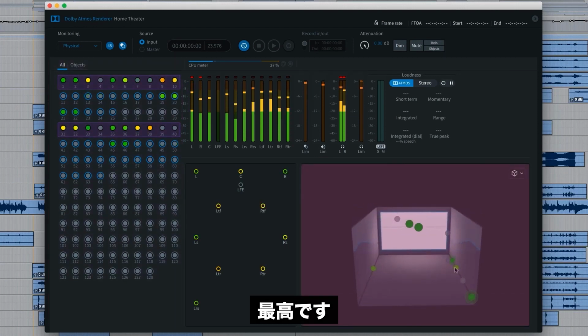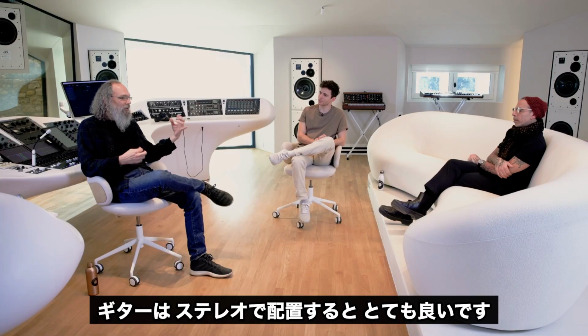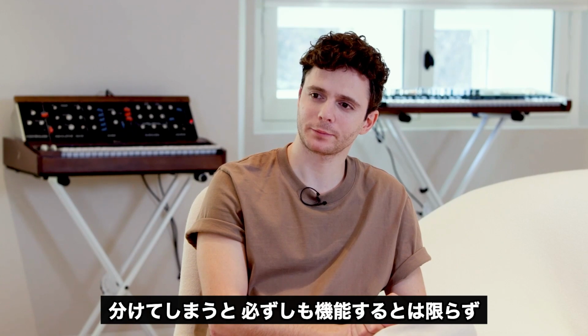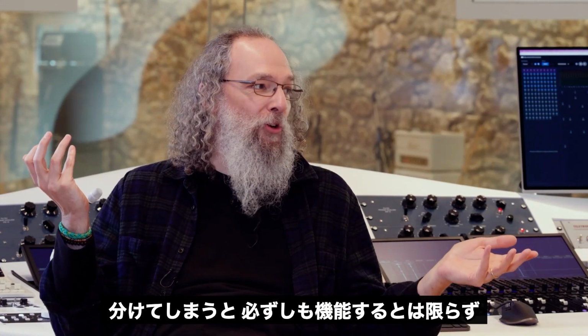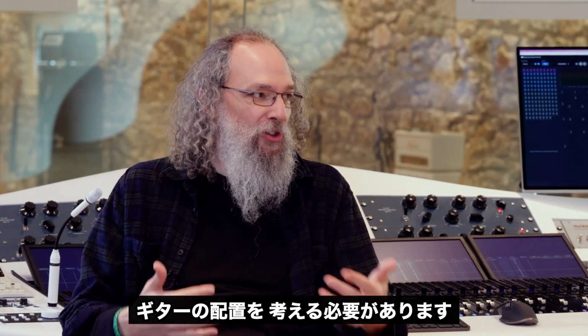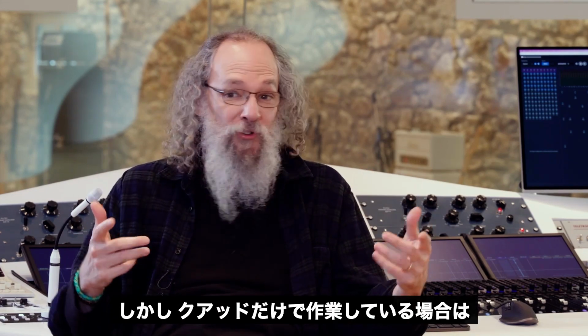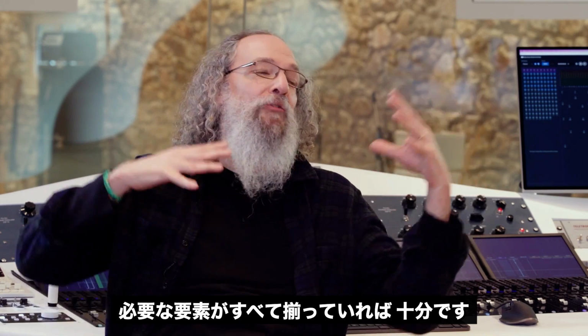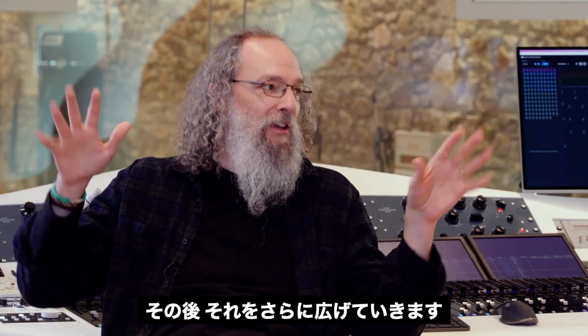So that's pretty cool. If you're doing a rock track, you're going to layer guitars so that it's awesome in stereo. Yeah. And when you split those apart, it doesn't necessarily work. You might not have the guitar arrangement you need to work that way. But if you just work in quad, you're thinking front, rear, and that's enough to have all the bits you need to then spread it out even more.